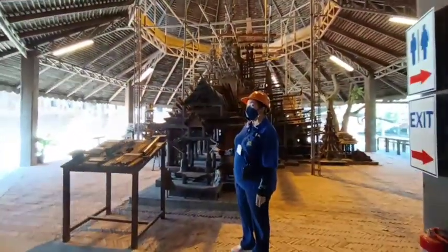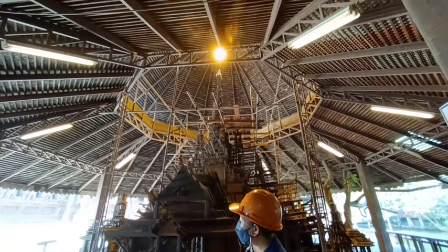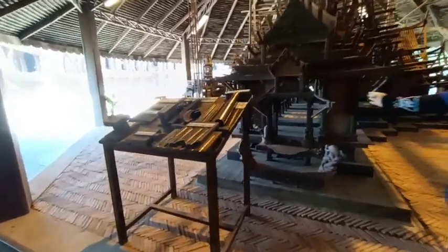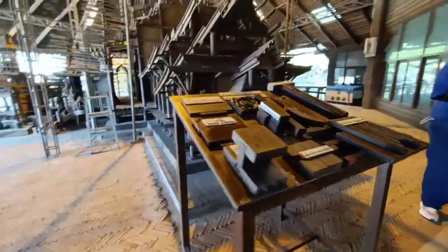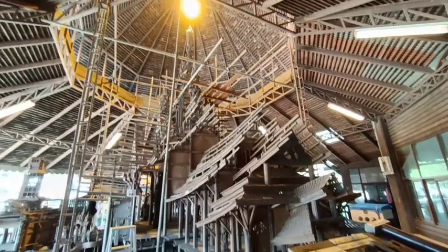Here is the original model of our museum. So this is made entirely of wood, at a 1 to 10 scale. 1 centimeter here, 10 centimeters there. The museum is 10 times bigger than this model here. And this is where all the artworks are demonstrated before we conduct the real work. Our museum is different from other places because we do not use concrete nails to lock the woods together. That is because we have not finished them yet.